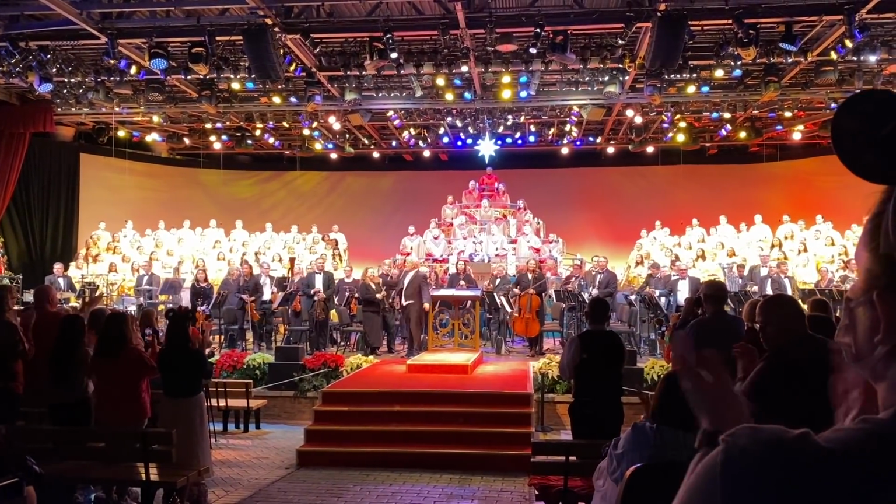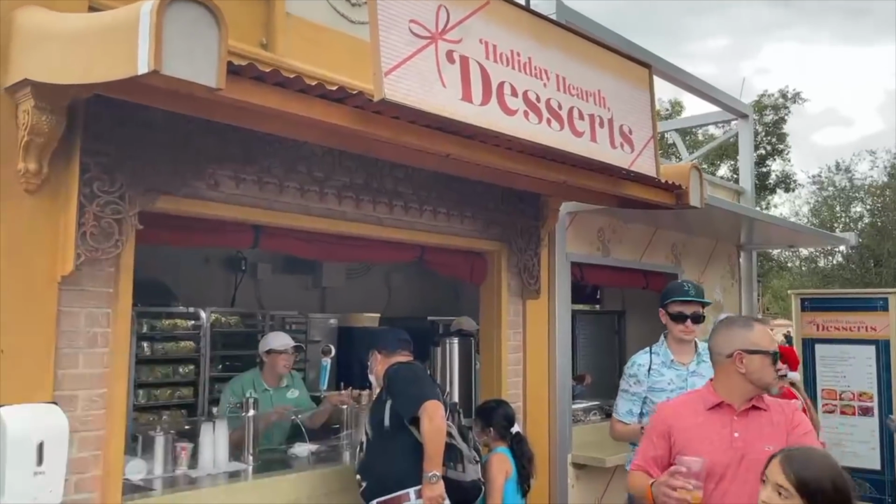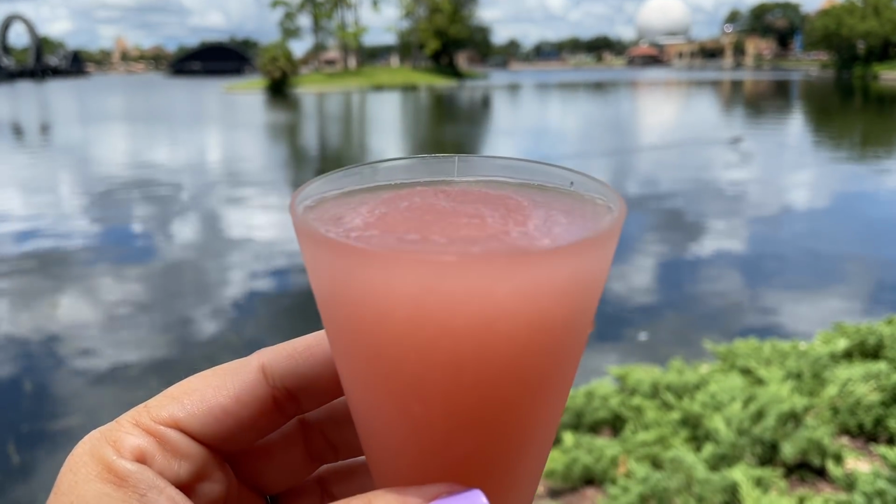So deciding when you want to go to Epcot is completely up to you, but if you want to hear more about the different events and festivals, celebrations, and predicted crowd levels for 2022, check out our video covering the best times to go to Disney World this year.